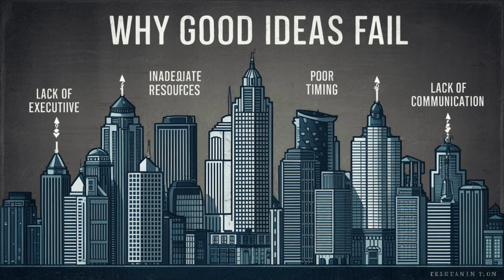Sometimes, internal resistance within an organization can stifle innovation. Bureaucracy, a culture of risk aversion, or a lack of buy-in from key stakeholders can create a stifling environment where new ideas struggle to gain traction. External factors can also play a role.